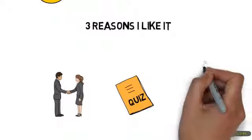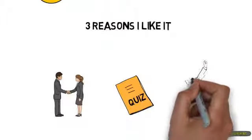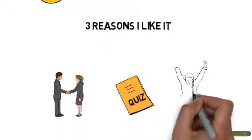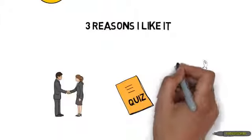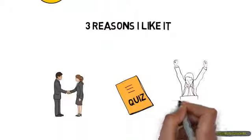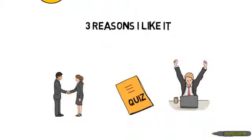Finally, I like it because it's fun. What I found is most people quit trying to learn a new language because they find it extremely dull and boring. However, that is not the case with the Rocket Language software. The lessons are short enough to keep boredom at bay, and the fact they are such relevant conversations really helps things too. The games are also good for mixing things up, but to be honest, I don't use them all that much. So there you have it.